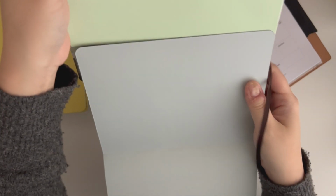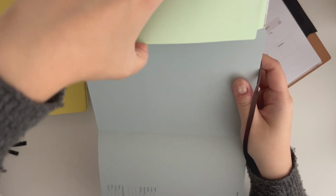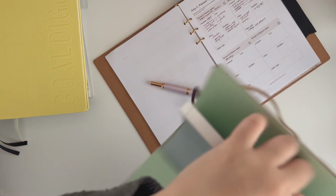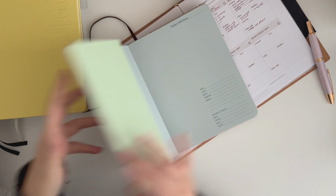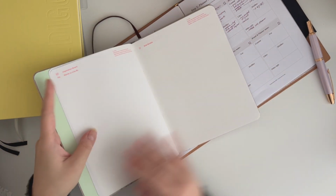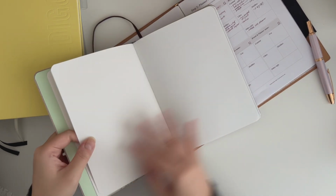It's a little bit hard to pop in, isn't it? It's a very delicate operation, my friends. Okay, it's in. So that's what it looks like, and this is their 2026 planner, and it does have a lot of interesting things in the front.